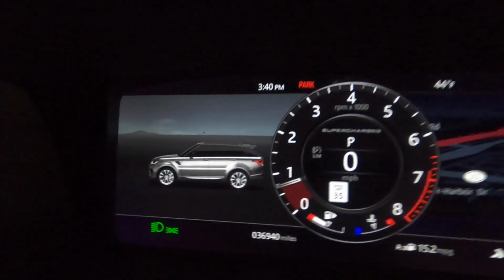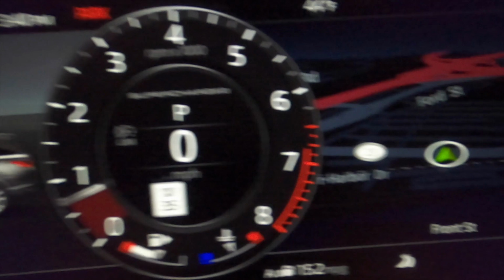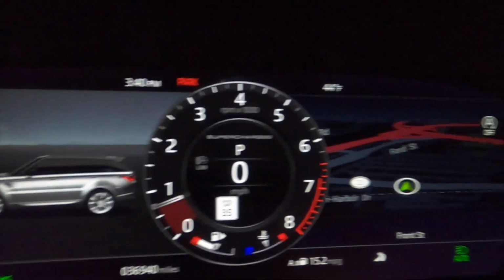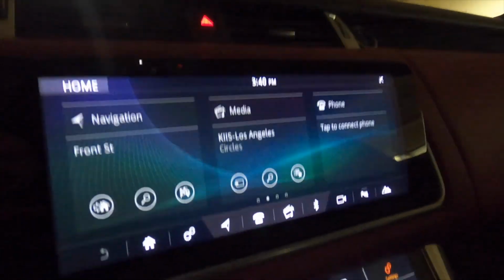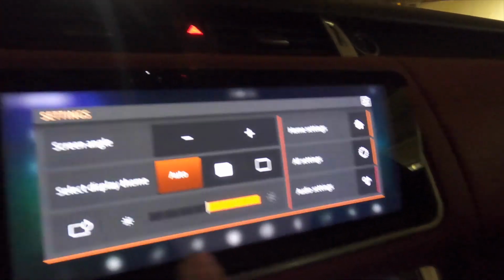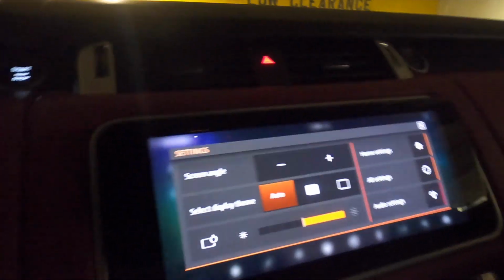All right. If it's this difficult, actually this is pretty nice too. So you've got your map mode if it's in nighttime. Again, like I was saying, I don't love a digital dash, but if you have to have one, I think Land Rover's done a phenomenal job with this digital dash. Let's get back out of this and go into home, media, navigation, settings. I talked about the screen angle. I think this is pretty cool that you can do that.